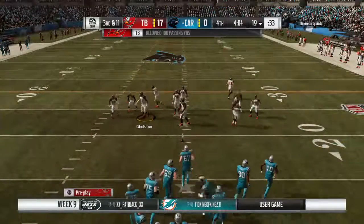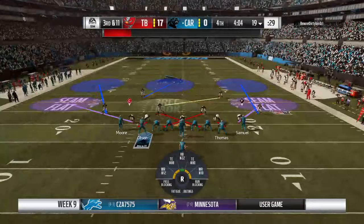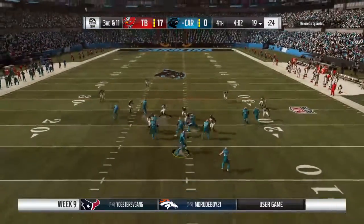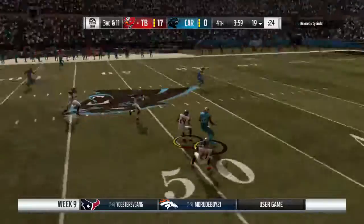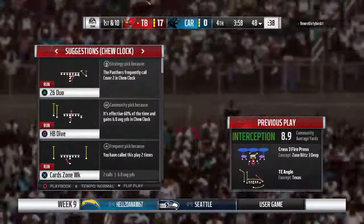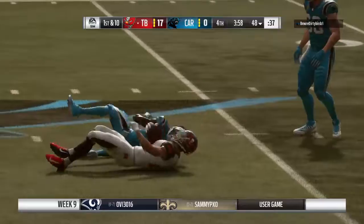The Panthers on 3rd down. They've converted just 2 for 6 thus far. This is 3rd and 11. Throwing is Newton. Taking a shot for Samuel. And look at this. Cam Newton intercepted a 3rd time. Picked off by Brent Grimes. And his guys are going to take over at their own 48-yard line.